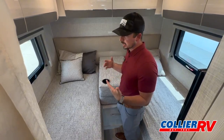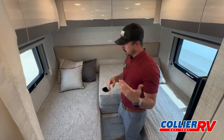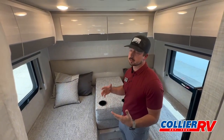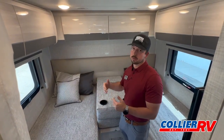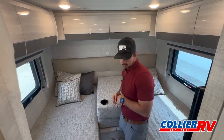Also really easy to get in and out of. So if you need to get up in the middle of the night and get to the front of the coach, or maybe use the restroom, it's going to make it a lot easier. Whereas most coaches this size, a 25-foot in length coach, you're going to have a corner bed. You're going to be crawling over each other to get out of the bed at night. So it's going to make it much easier to get in and out.